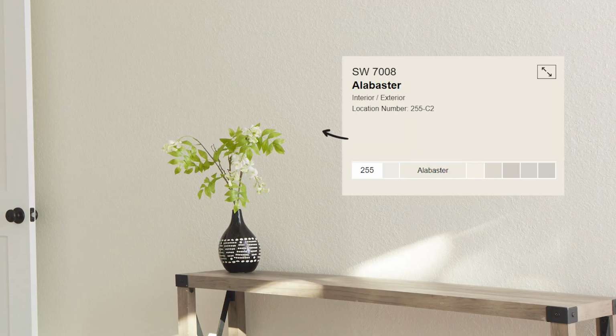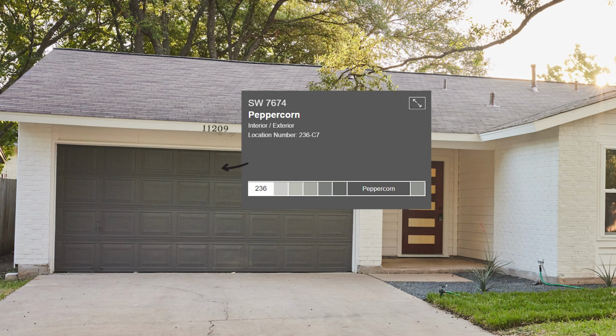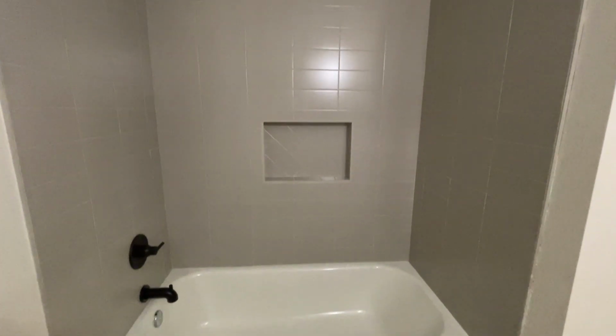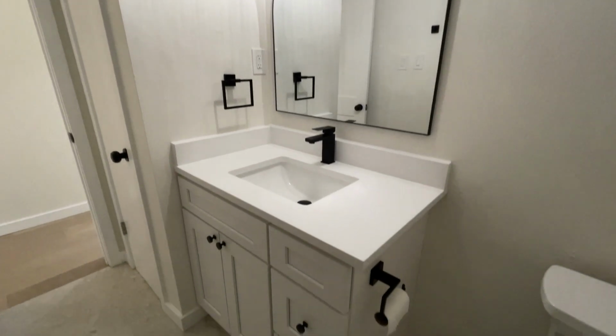The floors are European white oak. The wall color is alabaster white. The exterior paint is Sherwin-Williams Snowbound, and the dark gray accent is Peppercorn, also by Sherwin-Williams. Second bathroom, this would be like the kids' bath potentially, so new tub, new tile, new fixtures all the way around, new vanities, toilets, everything.